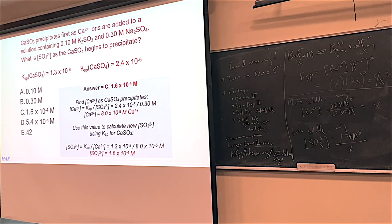So in this problem, when you do all these steps, it comes out to be 1.6 times 10 to the minus 4, all right? And chemists will pat themselves on the back because we started with 0.1 molar sulfite. And if we get the calcium up to the level where the other one just begins to precipitate, sulfite is dropped to 1.6 times 10 to the minus 4. So chemists were like, yeah, good job, we separated it.